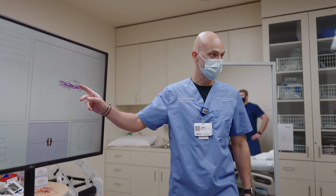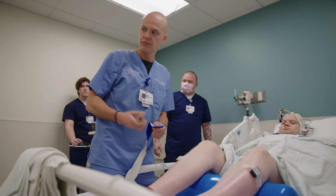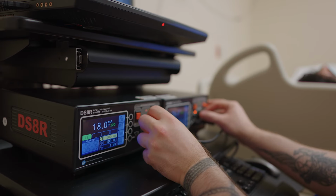We hope to promote the knowledge of the mechanisms of spinal neuromodulation, because recently there is a huge interest in the field. At the same time, there is a lack of understanding of the mechanisms behind this technology. What our research is trying to find is what to stimulate, how to stimulate, and what specific functions can be promoted.